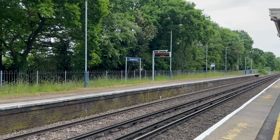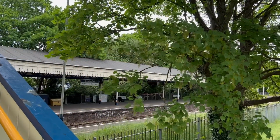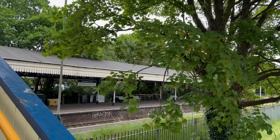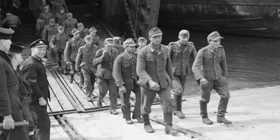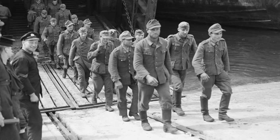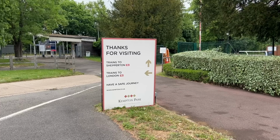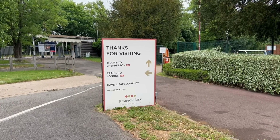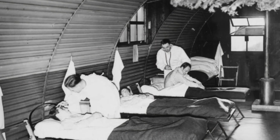In 1923, the London and South Western Railway became part of the Southern Railway, and so did Kempton Park Station. During the Second World War, following D-Day, the racecourse gained a new role as a processing facility for German prisoners of war. POWs would be brought to Kempton Park by train. The trains were made up of corridor coaches, because they could use fewer guards to keep an eye on the men. After decontamination and interrogation, the prisoners would be sent on to POW camps.